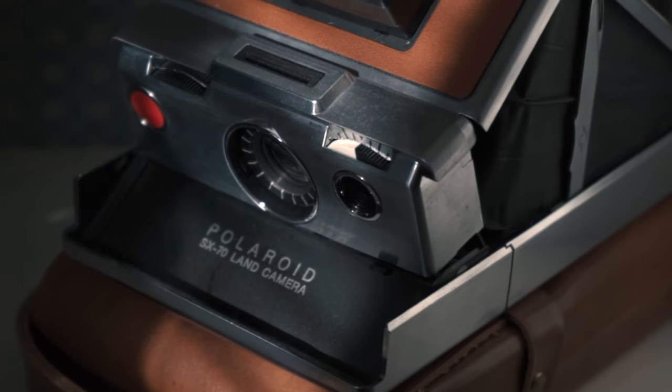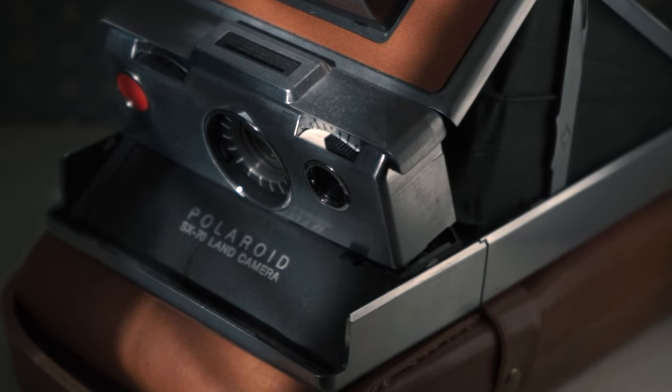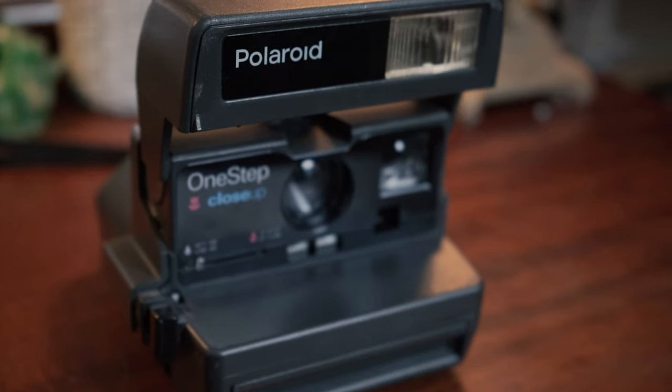It's an actual SLR. It has manual focus, unlike a lot of the later Polaroids, and it also has an exposure compensation dial, I guess, is what you would call it. It just kind of throws sort of an ND filter in front of this little light sensor thing. And it's a really cool camera. And I plan on doing some videos with it in the future, but I haven't gotten out and shot with it quite yet.